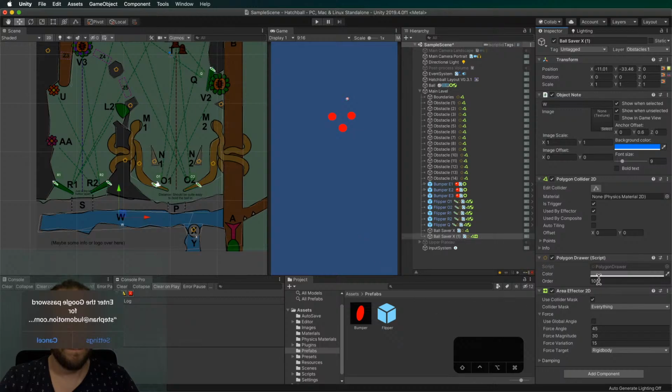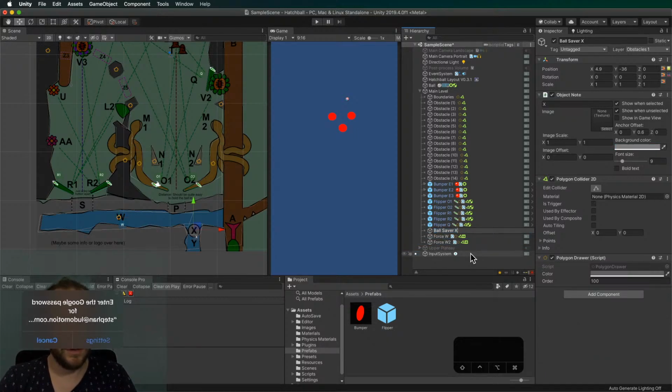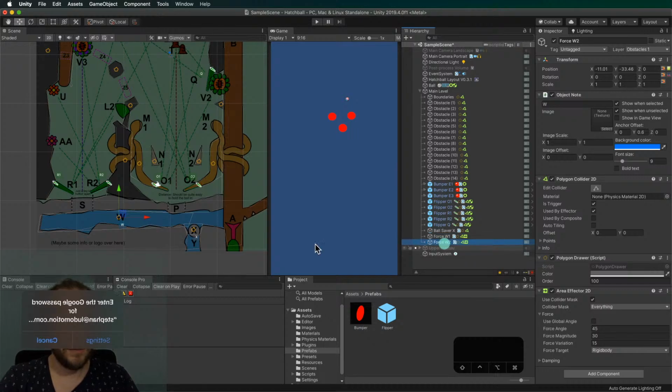That should do it. So this area now acts as a force towards up and right. That will slowly but steadily bring the ball back there. And now I'm gonna actually change the name. Force W. Do I need a prefab for forces? I don't think so. And I'm gonna split it in two, so it's gonna be W1 and W2. Alright, W2 going here, and that's gonna be the second part.